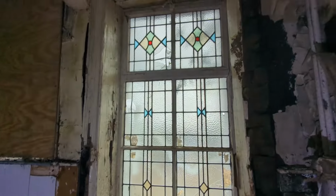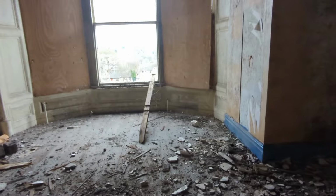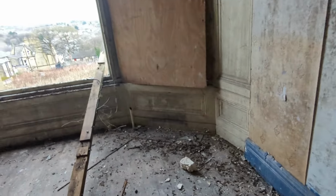I'm guessing maybe another toilets. A bit of stained glass above the door here and to the window. Yeah, again, another toilets area. Oh, it's probably been burnt out here. Watching footing to coming up into this room. Very blue, that sort of blue kind of reminds me of Walton Hall that we did.